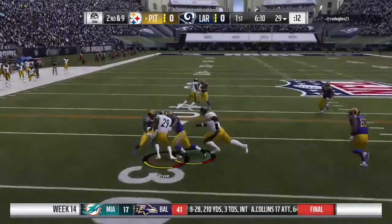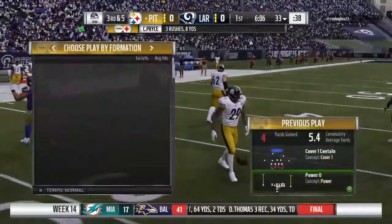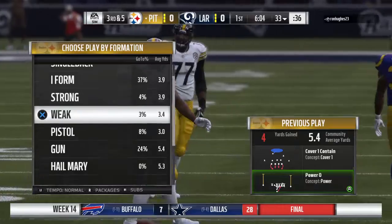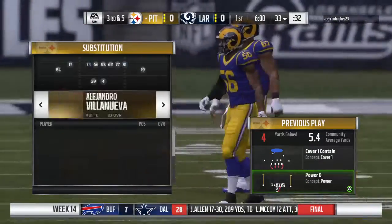And on the ground they go with the running back. And able to stay on his feet past the 30 to about the 33-yard line. It's a 4-yard pickup there, and it leaves him with 3rd and 5.